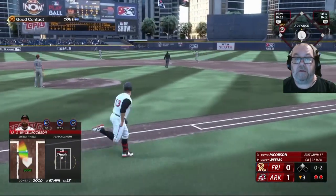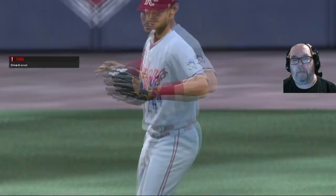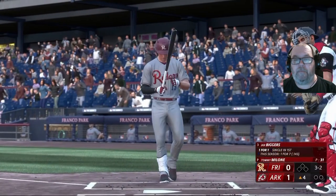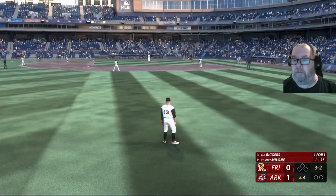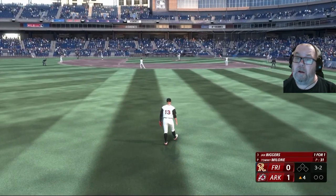And that is caught for the 3rd out. Racing over to make the catch. Back here at the ballpark, new inning getting started. Here's the third baseman, Jax Biggers. We're up by 1. Back to work.